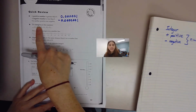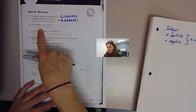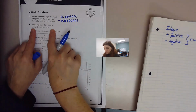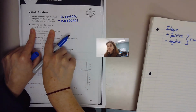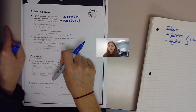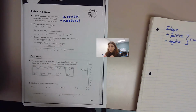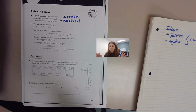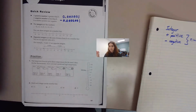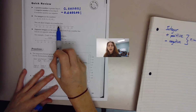okay? The integers are the numbers -3, -2, -1, 0, +1, +2, +3, and on. Those little dots there, that means it goes on forever. And these dots here means it goes on forever. Okay? So integers are anything, any numbers, positive or negative. Okay? Forever.